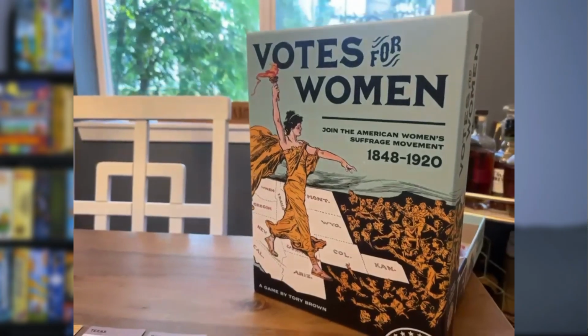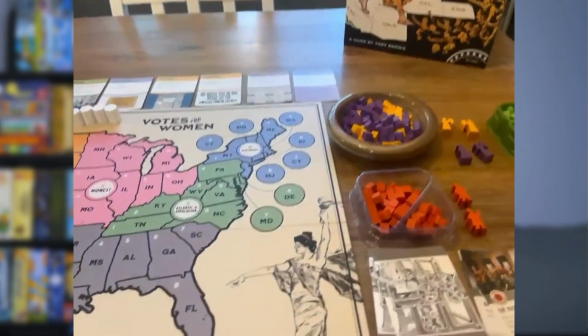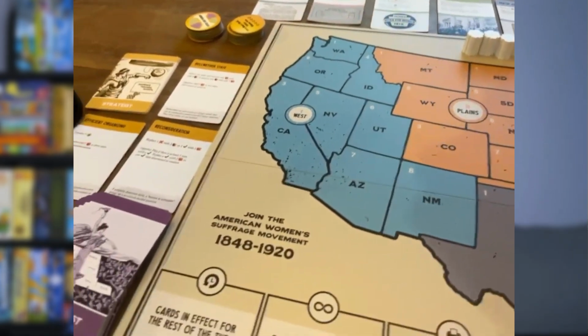It is really one of a kind game, and I would recommend it to anyone who wants to be educated or wants to get an entry point into a war game but doesn't really like the military part of it. It's very much area majority and a big beautiful map of the US, which is consistent with war games over the last few years. So I really appreciated Votes for Women, and I'm so glad I got the copy, and it was one of the highlight games for me this summer.